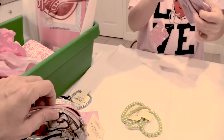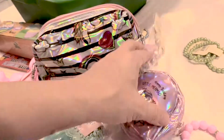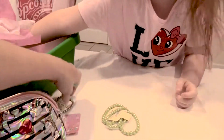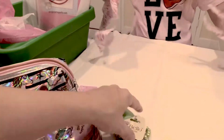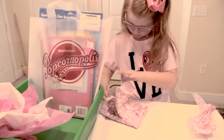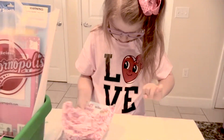Yeah. I love your bags. They're so cute. Okay, let's do this one. This one and then this one. All right. I'll move this stuff out of the way. Wait, you got a lot of cool jewelry. Yeah, I do. But now you have to wear your jewelry for your videos. A little puppy toy.